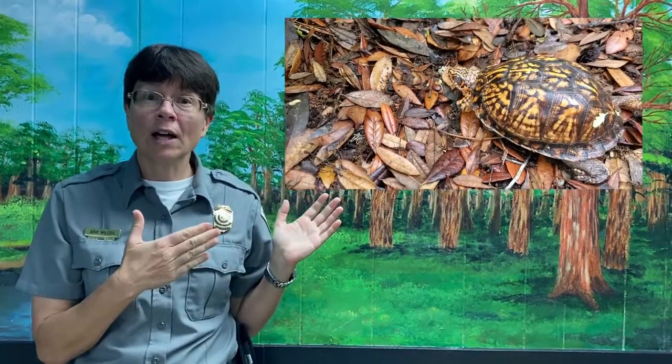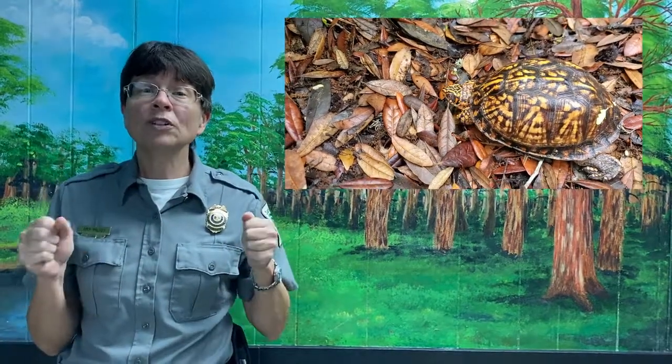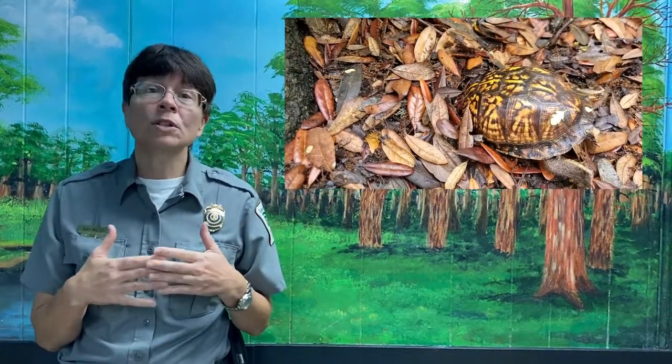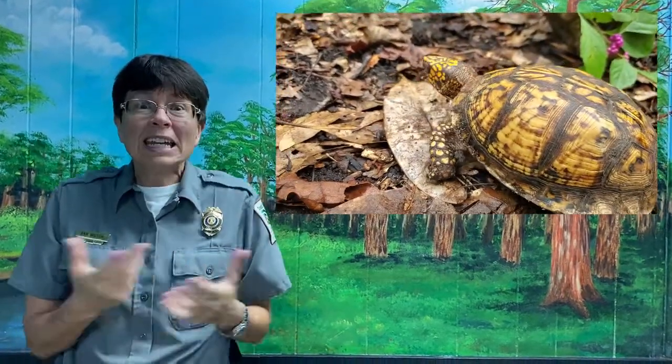How cool is that? I think that's pretty neat. So also, let's look at their carapace again, and look at that camouflage. Don't you think they blend in really well with the forest floor? And those sturdy legs help them walk pretty well. And they have claws that will help them to maybe burrow under into leaves to get away from predators, or if it gets too cold. And also help them to look for food. And what kind of food do you think they'd find on the forest floor? Worms, insects, snails, flowers, fruit, and even poisonous mushrooms. They eat a lot of different things.